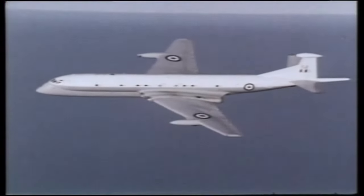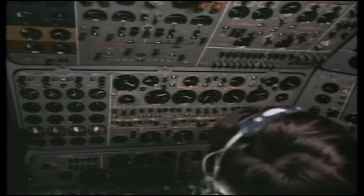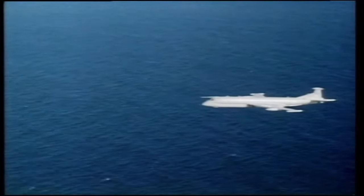Although Fin Castle is a submarine hunting competition, the value of the exercise to the submariner cannot be understated, as it gives the crew the chance to physically experience the stress of being hunted down by two of the deadliest sub-hunters in the world, the Orion and Nimrod. What the crews learn here may one day save their lives.